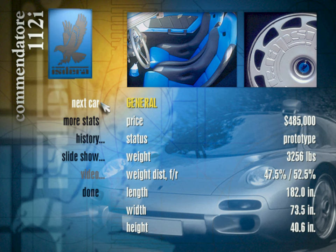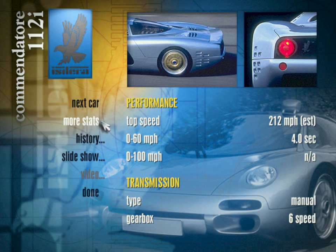Built in a small workshop in Leonberg, Germany, the Isdera Commendatore 112i defines the meaning of a rare, high-performance, exotic supercar. The most distinct visual characteristics of the 112i are its long, bullet-like body, dramatic gull-wing doors for passenger entry and engine access, and an external rear-view mirror mounted above the driver's head.